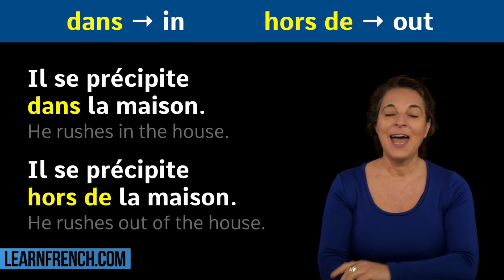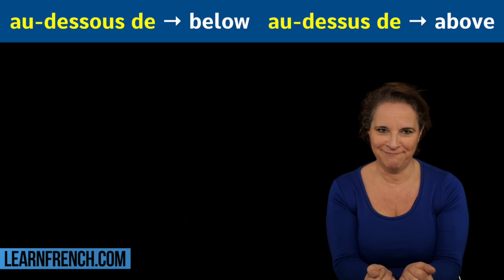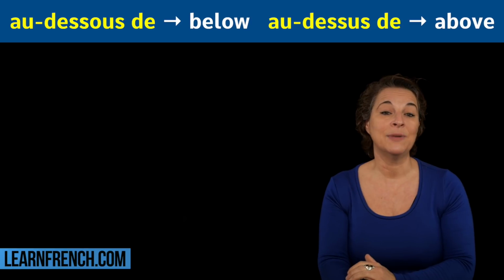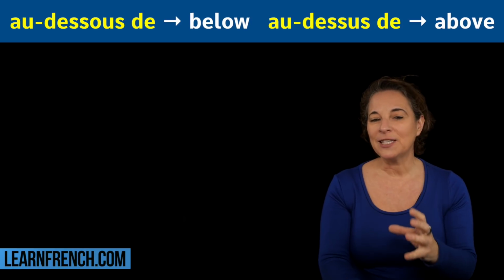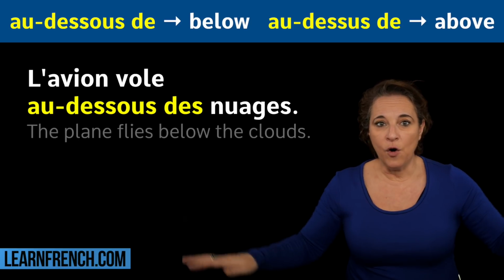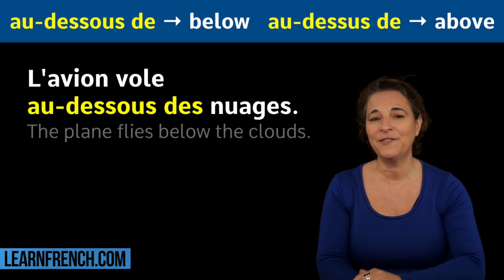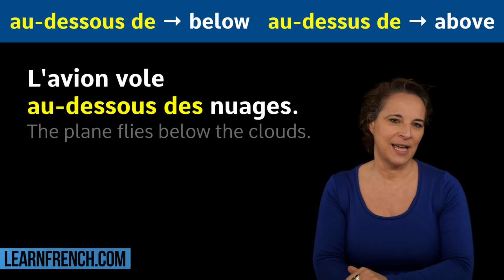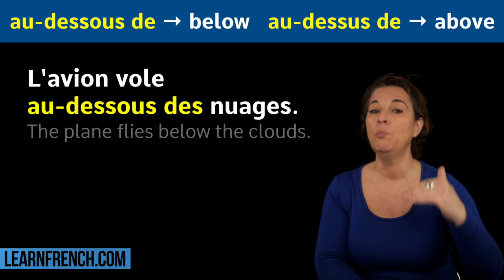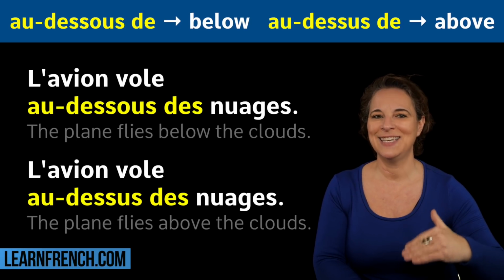Number 3, and this is quite a mouthful, so listen very carefully. Au-dessous de, and that means below. Au-dessus de, and that means above. So if we were to put this in a sentence, it would look like this. L'avion vole au-dessous des nuages. The plane flies below the clouds. And if you want to say it flies above the clouds, you would say l'avion vole au-dessus des nuages.